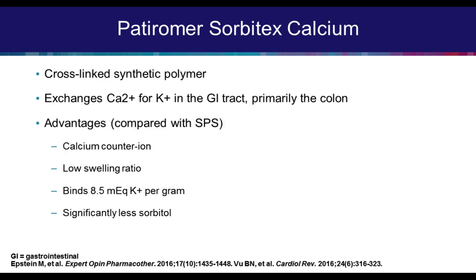So what this agent is, it's a cross-linked synthetic polymer which actually exchanges calcium for potassium in the GI tract, particularly in the colon. And it has a lot of advantages if you look at it compared to sodium polystyrene. It's a calcium counterion. There's a low swelling ratio, meaning it does not draw a large amount of water out into the colon. So you don't get a lot of the diarrhea that was associated with that, although it can be a side effect, and I'll show you that in a moment. And it binds a good amount of potassium. It binds 8.5 milliequivalents of potassium per gram of Patiromer. And there's also significantly less sorbitol.